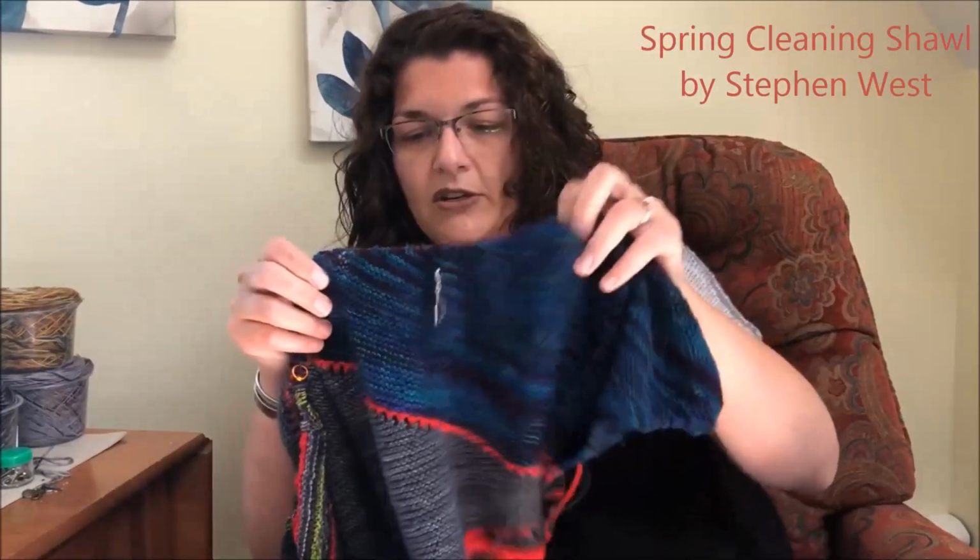So yeah, last time I told you I wanted to finish the section, gotta get it right side out here, the section I was on, which was this yarn, which I did finish. So this is, yeah, that's where I was. And then I knit all this because it's a bias scarf.